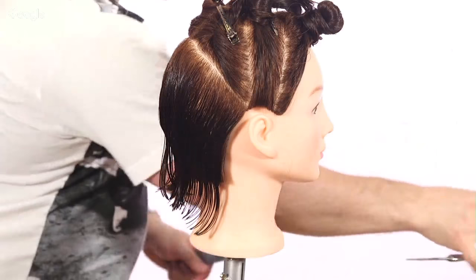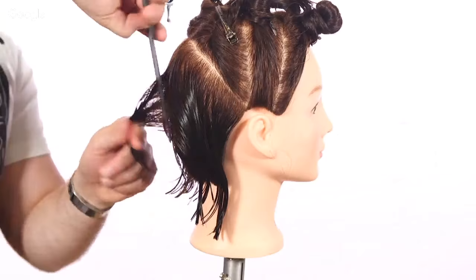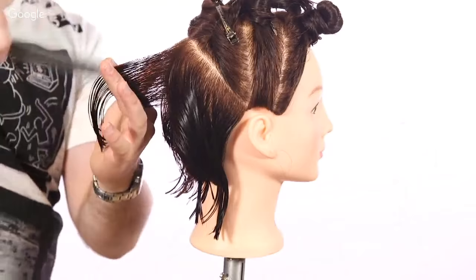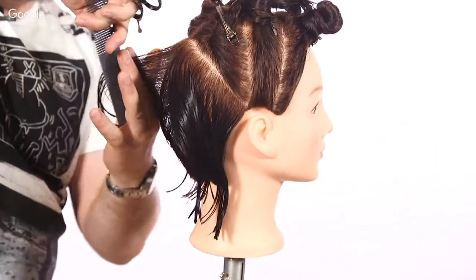All right. So same thing. Now what we're going to do is continue this. It's really the same method, but as we elevate more and more and get closer to the top of the head here, we're going to extend this out, again, to where we want this to live. And once you get the hang of this, it's almost like autopilot.